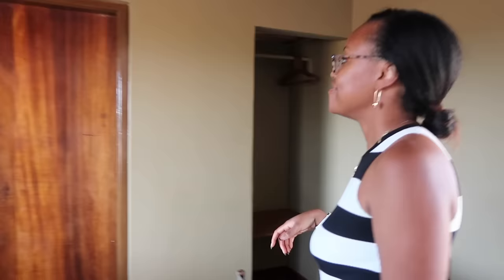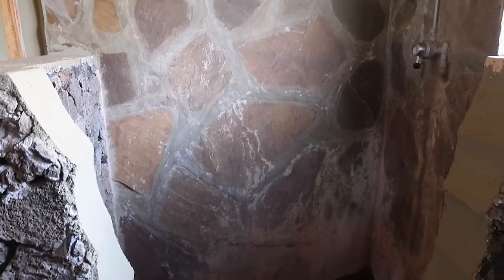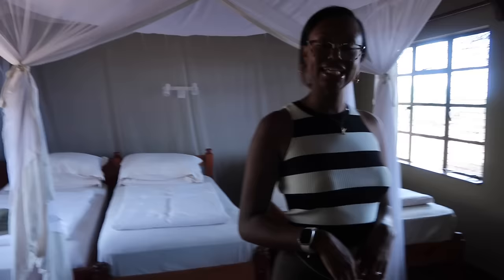And then finally back here, we have the bathroom. Here we go. Really, really simple. And that is pretty much the whole tour, you guys, of our little Kitani Banza that we're staying at.